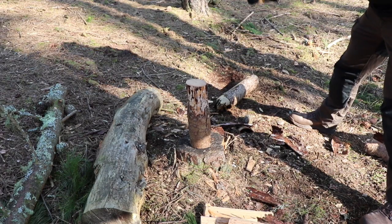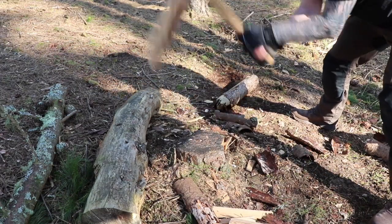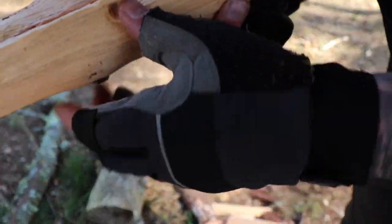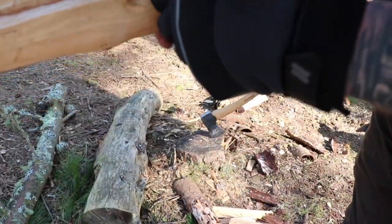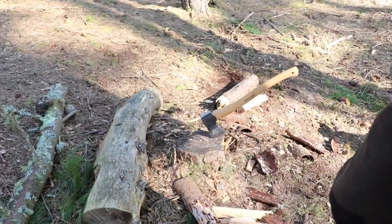Size it up. As you can see, it's dry. A bit punky in the middle, actually, but it's dry. It'll do.